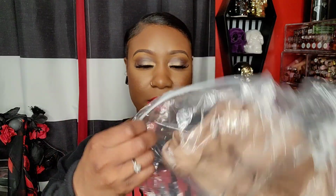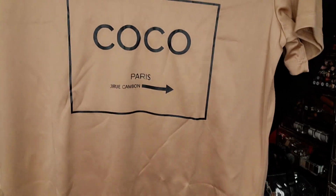Alright, so I got another shirt. It's the same shirt as the black and white shirt I just showed y'all. So I guess these are cute to wear around the house or whatever, but I just thought it was going to be cotton, but it's not.